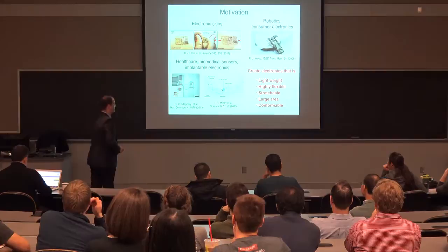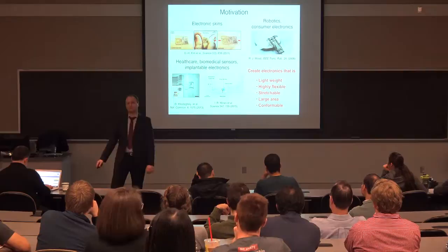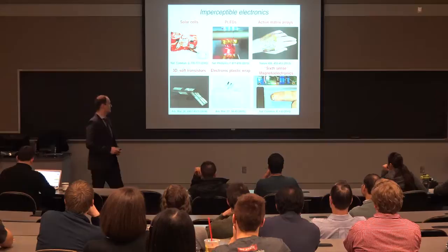So to sum this up, our idea is to create electronics that are lightweight, highly flexible, and stretchable, that can conform to any object. And our specialty is to do this with low-cost methods in large area. So this here is more or less a summary of what I'm going to talk about in the next 40 minutes or so.